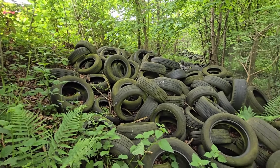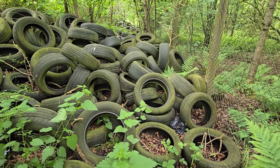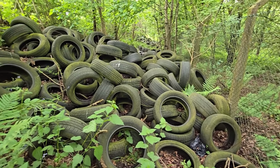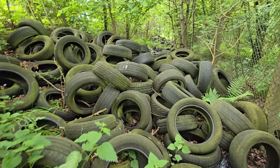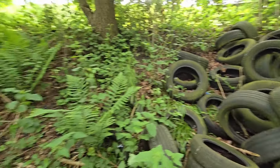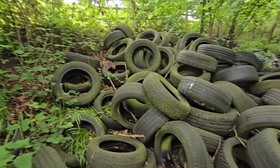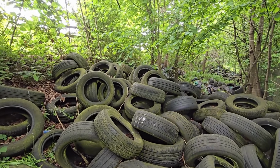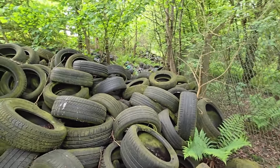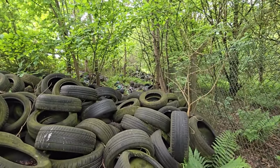Right, so there's the first lot I've come to, which is a significant haul. And it just makes you wonder, where the hell did this come from? And who the hell tipped all this? Originally, I'm not gonna lie, I thought it was Jaguar Land Rover, but I don't think, in all honesty, they'd be so stupid as to do something like that. So yeah, there's quite a few mounds I can find as well.